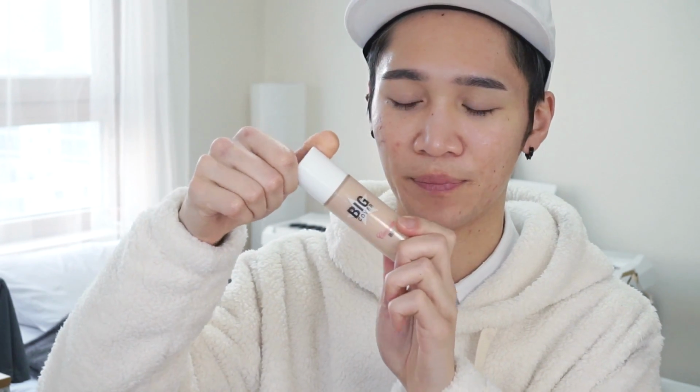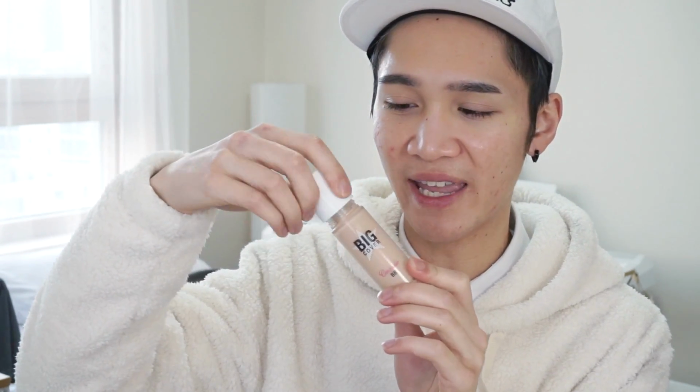Big Cover foundation. It says that it's supposed to be a concealer BB cream that covers flaws with excellent coverage, easy absorption, whatever that's supposed to mean. Apparently a little amount is supposed to give full coverage. So here's the packaging. I think it's supposed to look like a glass bottle, but I think it's just plastic. But when you open it, it's a gigantic doe foot applicator.